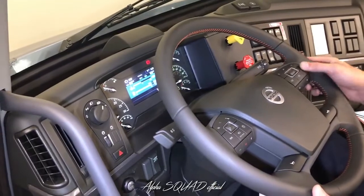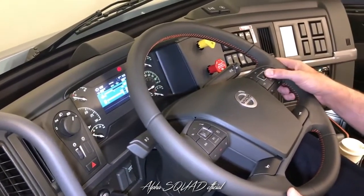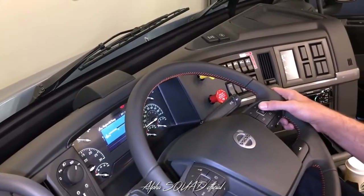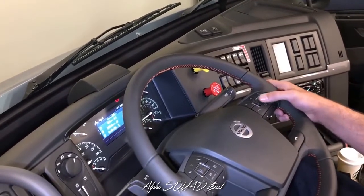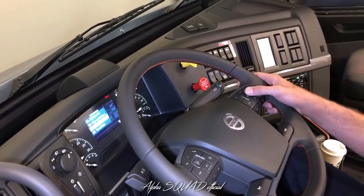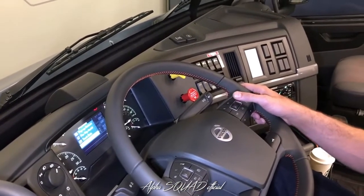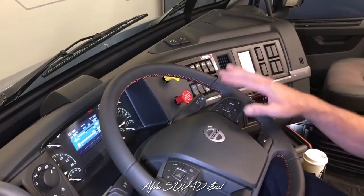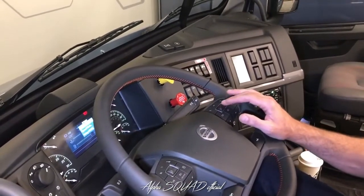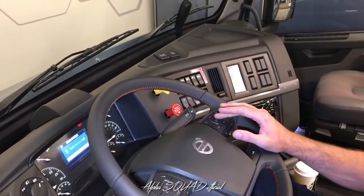So I have steering wheel buttons on the face of the wheel. I can use my right thumb and I can go through the different gauge selections. I can also make adjustments to it. I can check truck data. I can do pre-trip assistant, everything through this right here. So it's highly configurable. I can change many things within the display.